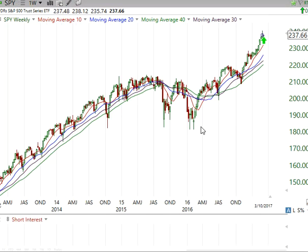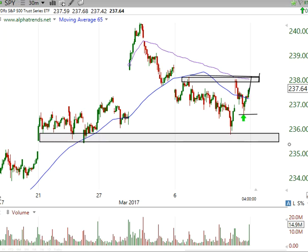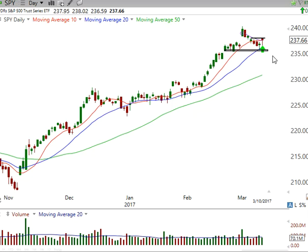We're still obviously in a massive bull market, so don't listen to these clowns that keep calling for a top, because there's no evidence of it. We will go into a little bit more defensive mode if we break back below probably about 235 and a half next week. Back below that level, then perhaps we'll see a deeper pullback, perhaps even as far down as the 50-day moving average.